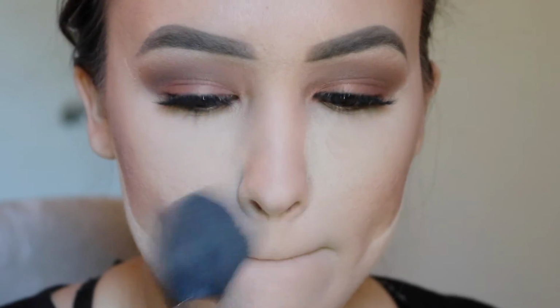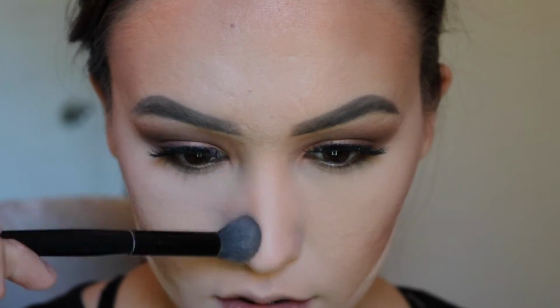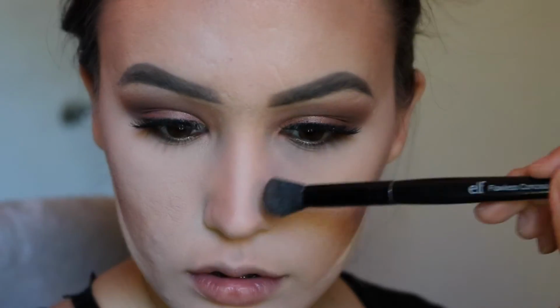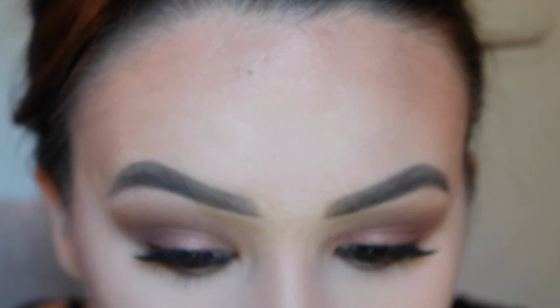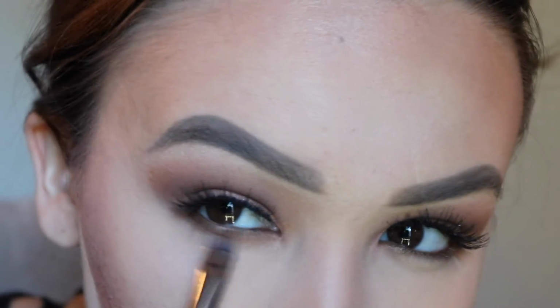So I'm brushing everything away, and then I'm going to be contouring my nose. I feel like this part is not necessary at all for me. I'm actually pretty satisfied with the way my nose looks. I don't think it's too skinny. I don't think it's too fat. I actually like my nose. I hope it's not conceited. I don't think it is. I feel really comfortable with my nose. So I don't know why I try to contour it. It's just a habit, I guess.